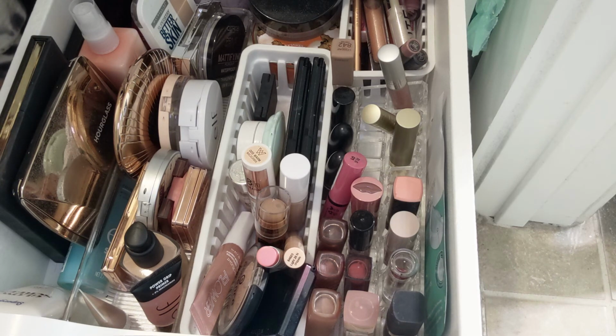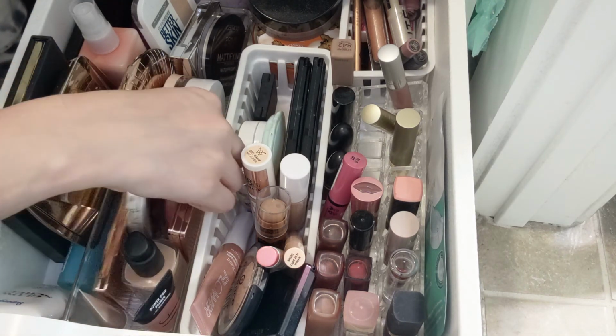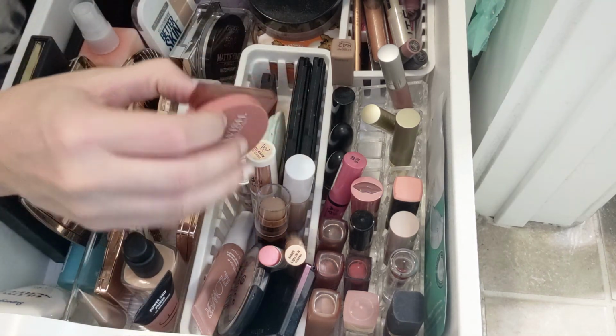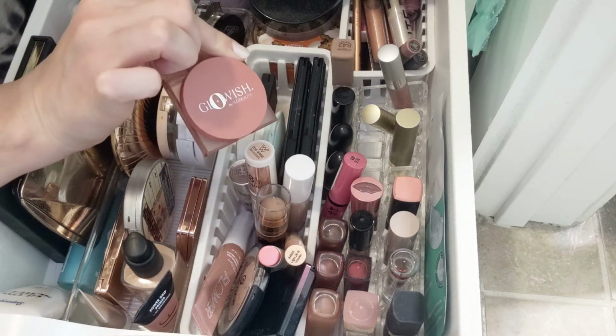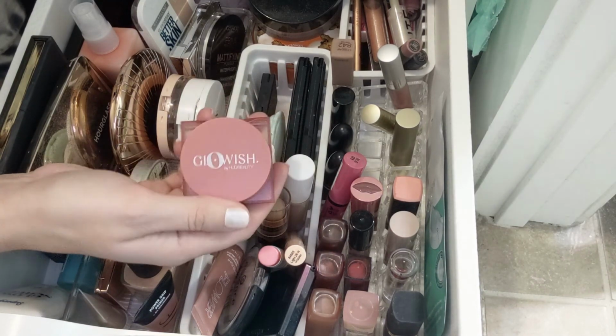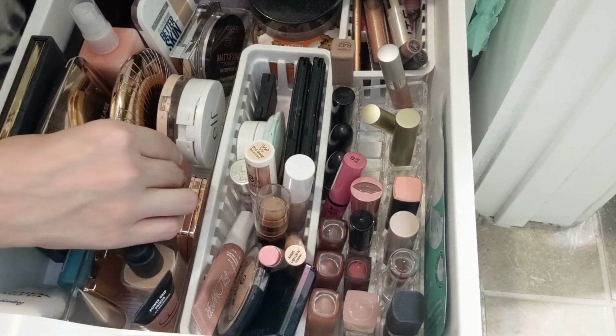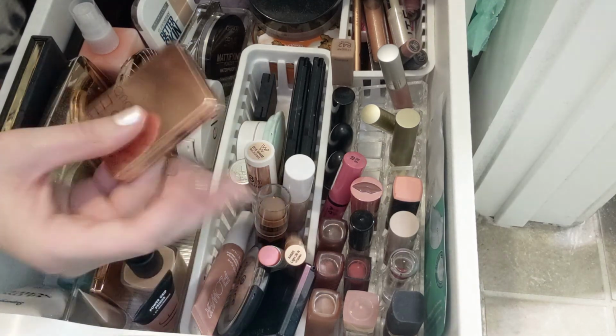Next, we have blush. I did buy this Glowish blush on my New York trip, which that vlog will also be linked below. I don't know if I want to pull this back in though. I feel like I got pretty good use out of it right after buying it, so I might leave this for now and go with another new purchase.